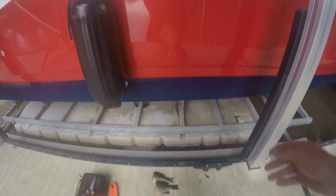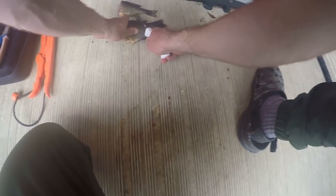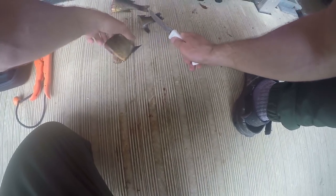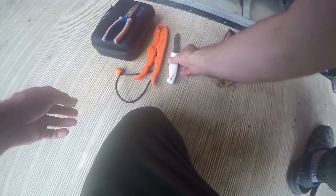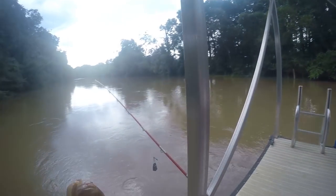I think this time I'm gonna go ahead and put on a big chunk here. That came on a bluegill head. And we didn't get any debris on the line. No leaves, that's good.